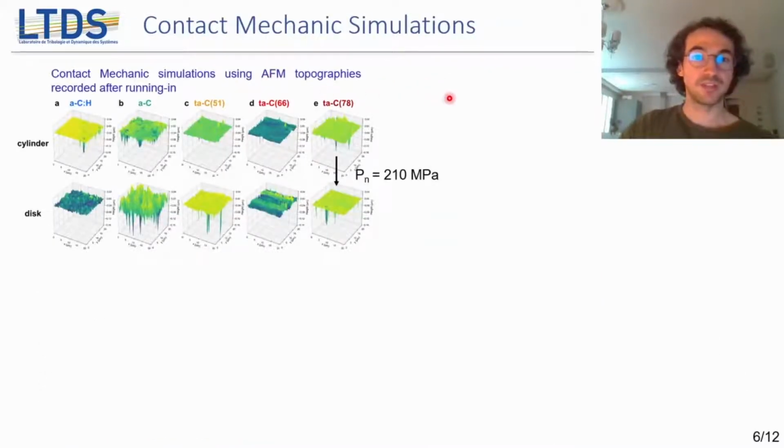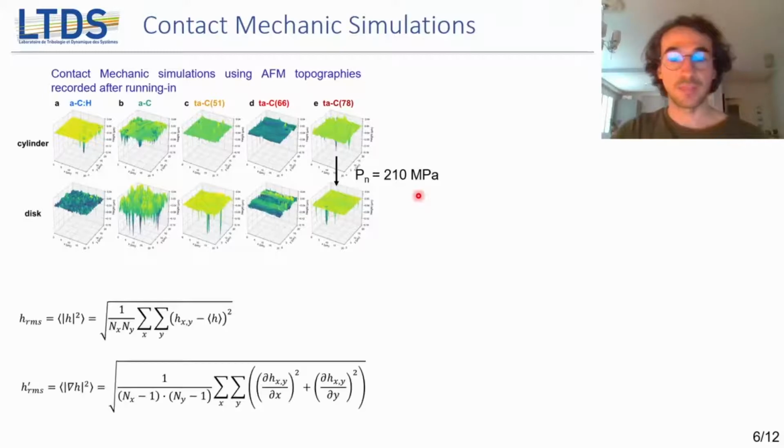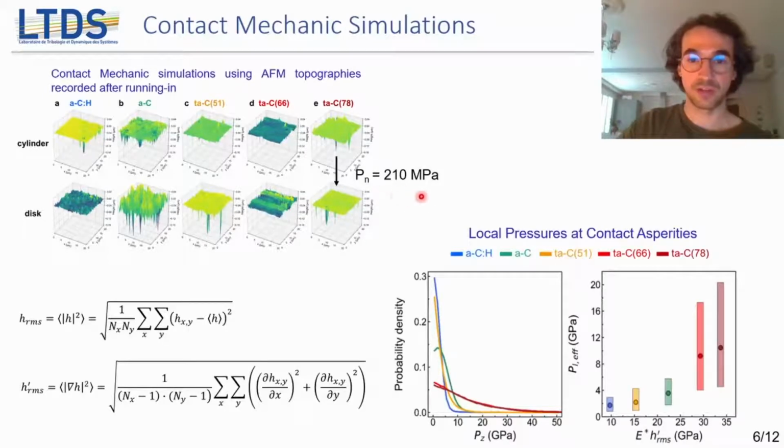We performed contact mechanics simulations where we recorded AFM topographies after running in, so typically between 500 cycles to 2000 cycles depending on the friction curve. And we made sure that the images were recorded when friction was low and wear had not yet begun. And so the cylinder and disc surfaces are brought into contact by application of an external pressure that is equal to the pressure used in the sliding tests. However, even though the macroscopic or Hertz pressure is the same for all DLCs, there can be differences at the local pressures at contacting asperities.